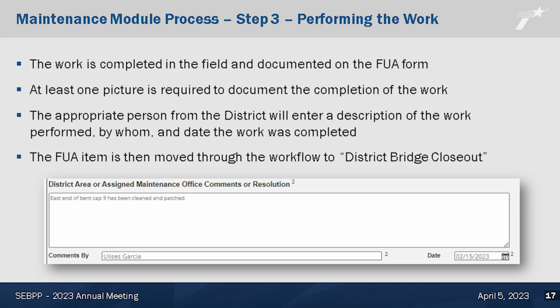For work that's performed, that's moving on to step 3, performing the work. The work would be completed in the field and documented in the follow-up action worksheet form. At least one picture would be taken, and the appropriate district person would be documenting that the work was done. After all of the work was done and we've uploaded the photo, the follow-up action would move on to district bridge closeout.